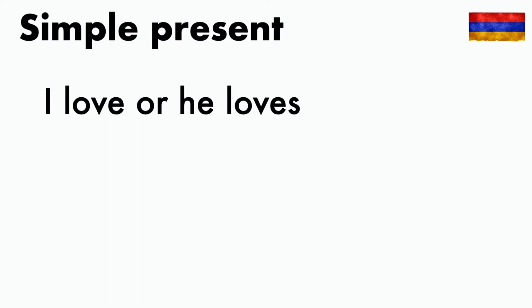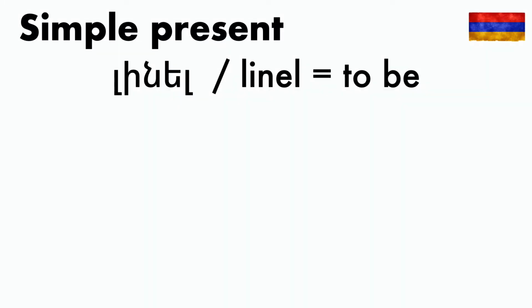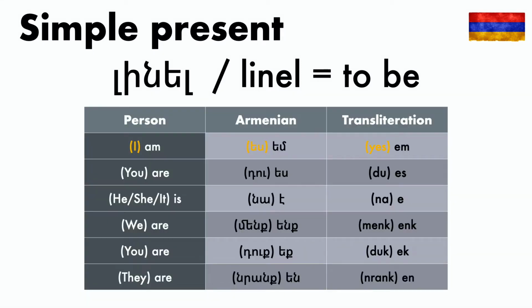As I've told you before, we have to have a look at the irregular verb to be, since this is a part of the conjugation, for example, in this case, simple present. Here is a table for the verb to be. Linel. I am, yes, em; you are, du, es; he, she, it is, na, e; we are, menk, enk; you are, duk, ek; they are, nranq, en.